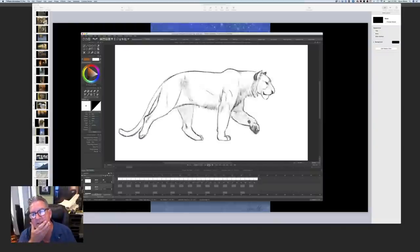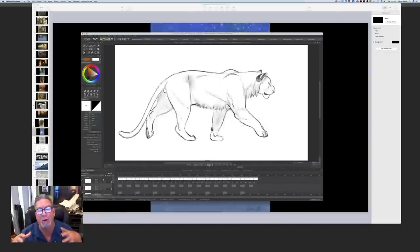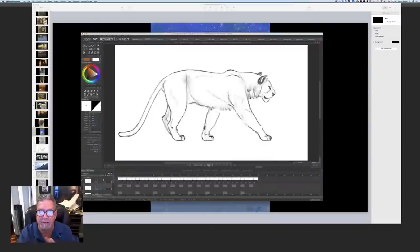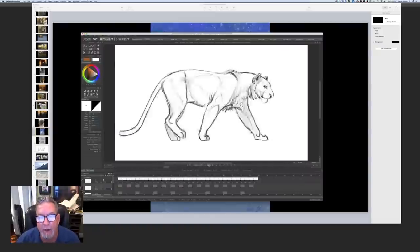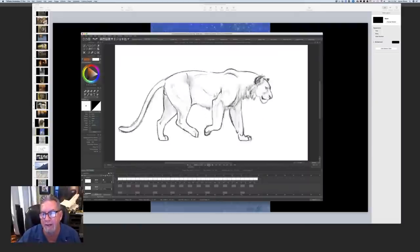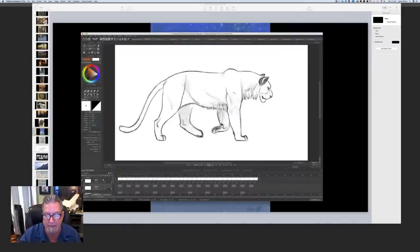Here's a cat walk. This is a tiger walking, and I pushed it to exaggerate the movement a little bit. So you can see it's a little over animated, but I wanted the students to understand that movement, so I over animated it just a little bit so they could see that.